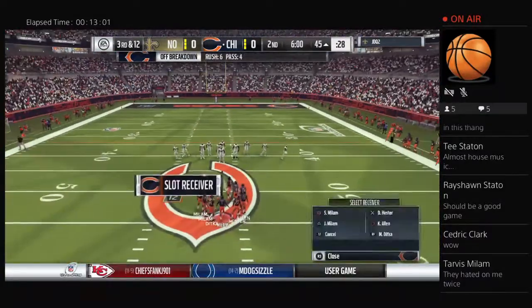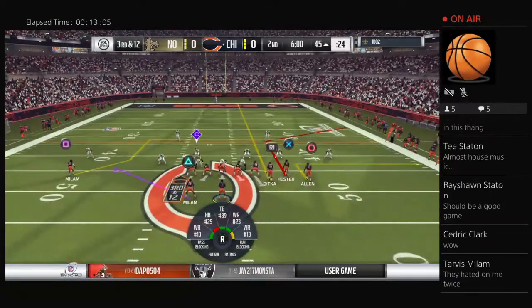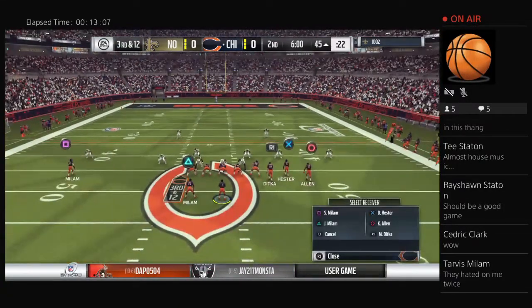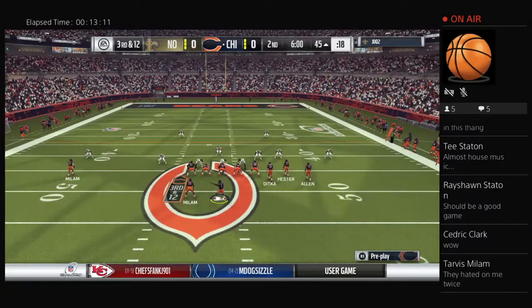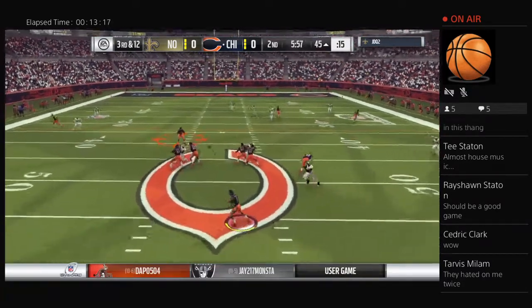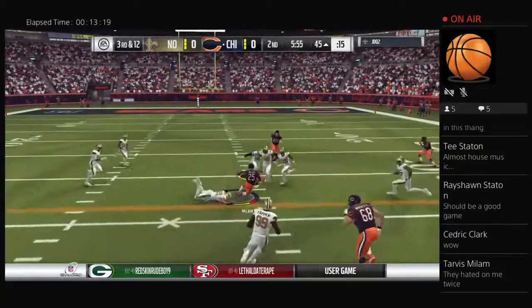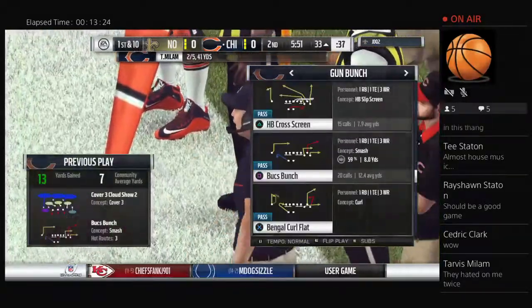Seventh play of this drive coming up, but a long way to go on third down. Now a shotgun snap as they'll look to throw. He's going to flip one out here to his running back. That one goes for 13 yards, and it moves the sticks.